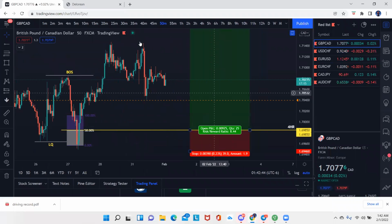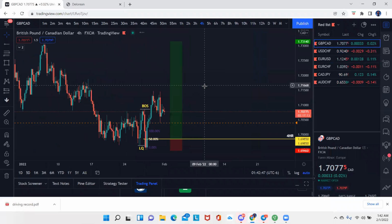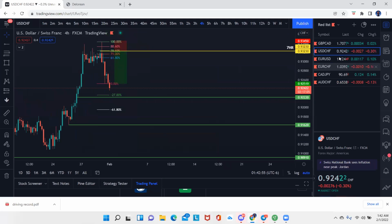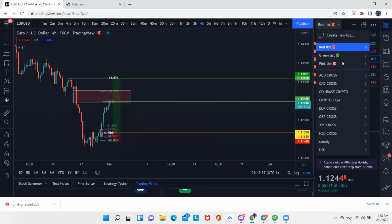So if anything, we might get the, what's this, GBP CAD. I think that could be a good setup. Not going to take too much time on it though, just because I'd rather it activate and we talk about it tomorrow. But we can talk about Euro GBP.